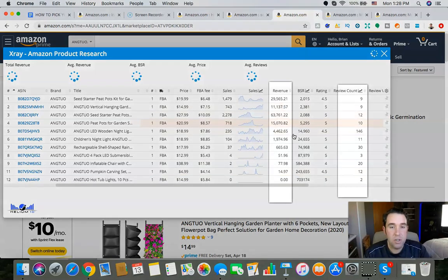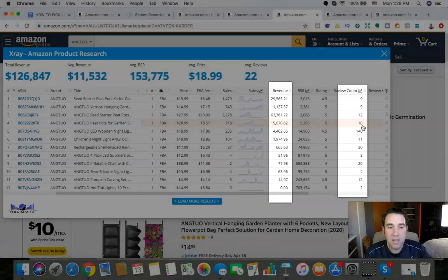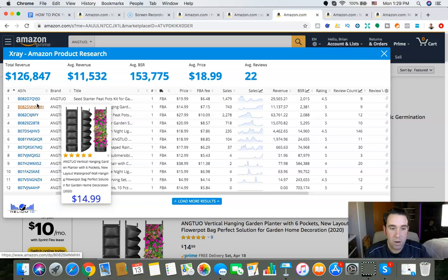And then you would just look for 2 things, revenue being high and reviews being low, to get other ideas for products. Obviously, you wouldn't look at products like this. I would say look for revenues above $5,000 in monthly revenue and review counts under 100 or 150 or lower. So right here, this product is selling really well, a vertical hanging garden planter. This one is selling extremely well, seed starter pots. Obviously, it's springtime right now when I'm making this video, so these are selling really well because it's spring.